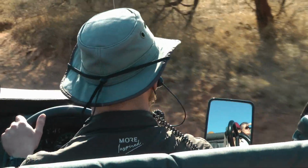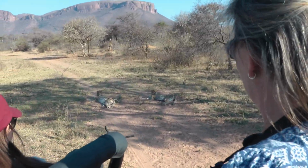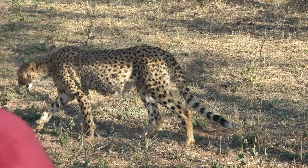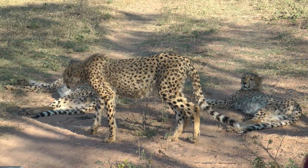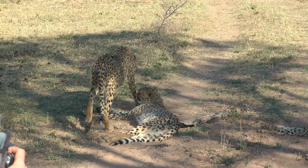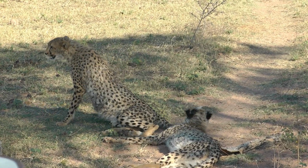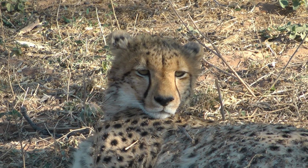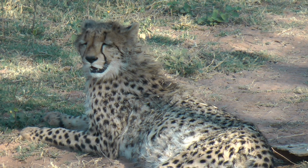In the afternoon, we're back in the Jeep, and it doesn't take long to reconnect with our cheetahs from the previous day. Their sleeping and heavy breathing imply they've eaten recently and are using their energy to digest their food, which is a good sign.